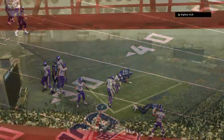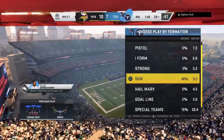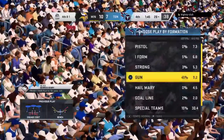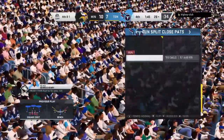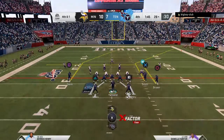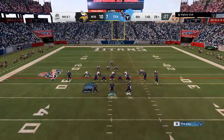The Vikings going to signal for the first of their timeouts as they'll head to the sideline and talk over what to do next. And no move to get the offense off the field. They'll stay put on 4th and 1.